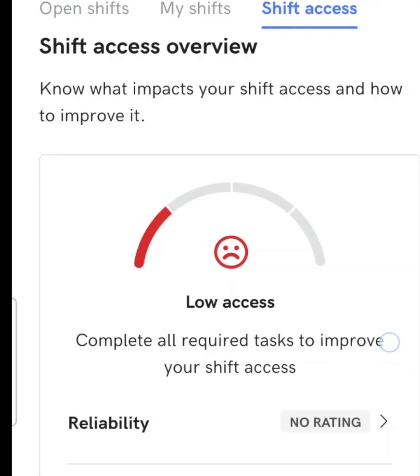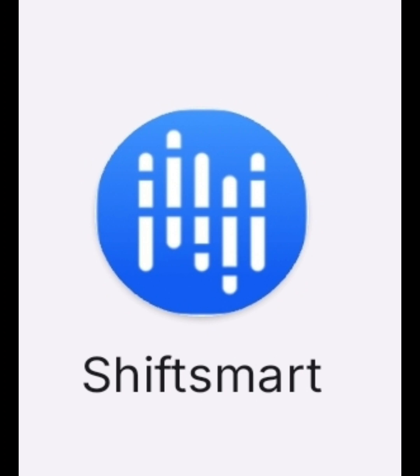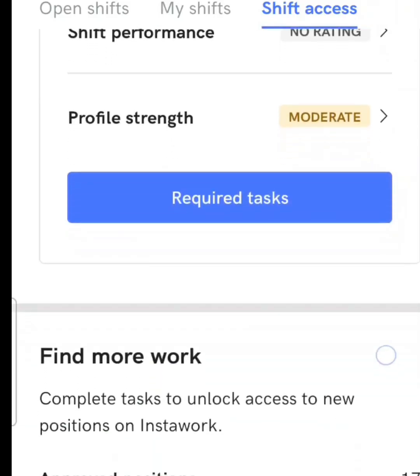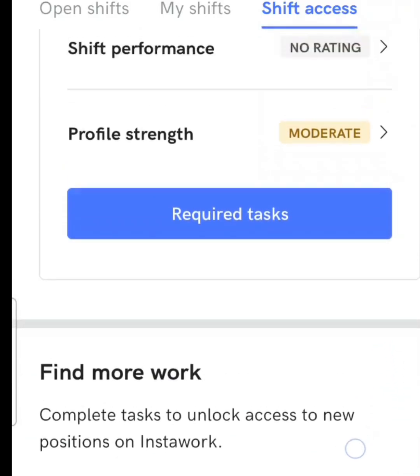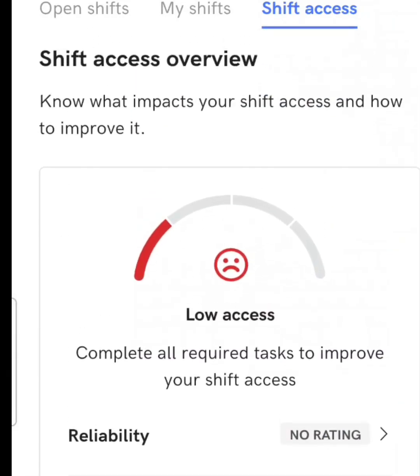So here's the real deal. Instawork is perfect if you're looking for hands-on work and want to get paid weekly. It's great for picking up extra cash fast or trying new work environments. Shiftsmart is ideal if you prefer working from home or want more variety. It's less physical and great if you want part-time or flexible remote income.